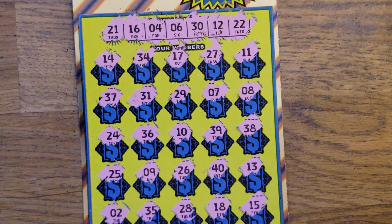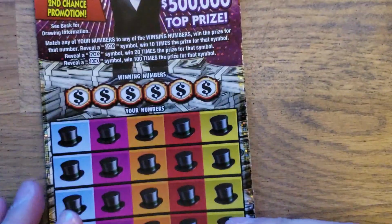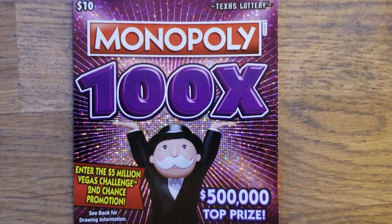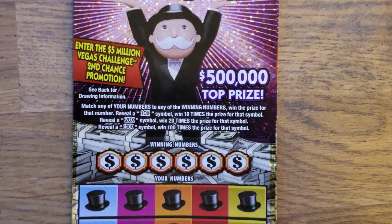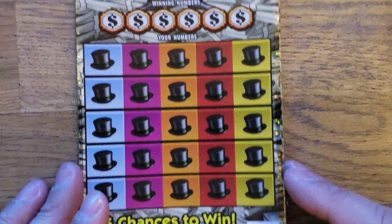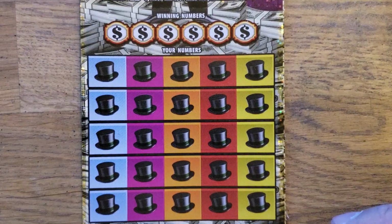So both of the 200 Million Cash Explosions, we came up empty-handed this time. Tickets started off so hot for me too, and it just kind of cooled down. All right, moving on to the Monopoly 100 Times. Match your numbers to the win numbers. Reveal a 10x for 10 times, 20x for 20 times, or a 100x for 100 times. We got ticket number 23. So we had 24, 25, and now we got 23.